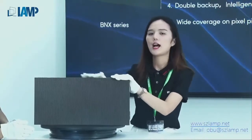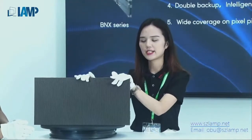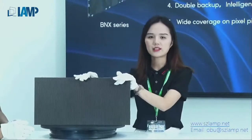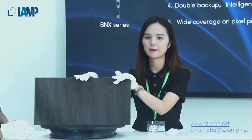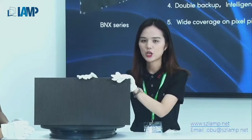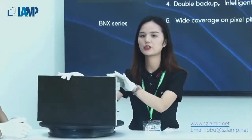As you know, fixed installation is more focused on diversity and tailored products. So besides the 500 by 250 millimeter, we still have 1000 by 250 millimeter and 750 by 250 millimeter. Different sizes satisfy different demands. So if your screen is a multiple size of 250 millimeters, our BNX cabinet could make it.